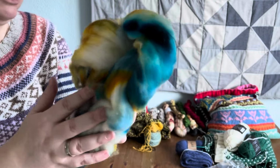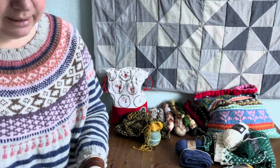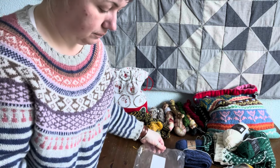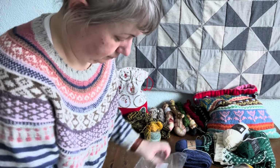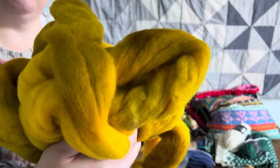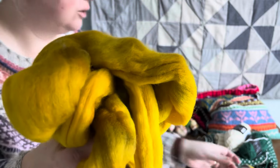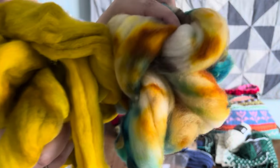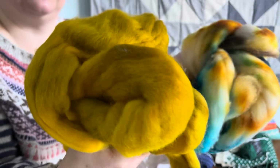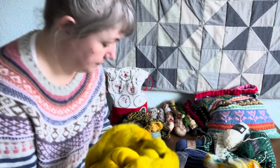I'm going to try and put it on the same bobbin as before. And I also have two bags of this. This is Corriedale. Ooh, it feels different. And I think I'm going to ply it with this when it's done. I think it will be lovely because this color is also just a bit in here, and I think they would really look good together, plied together. So, there's that.